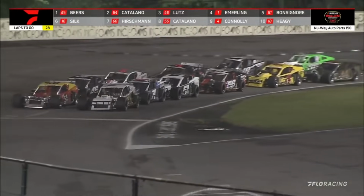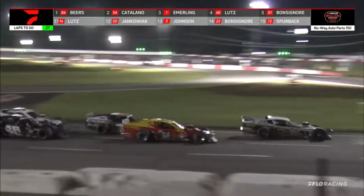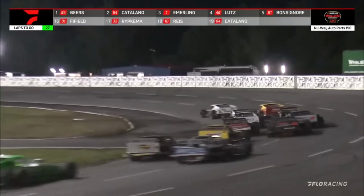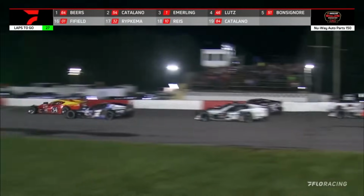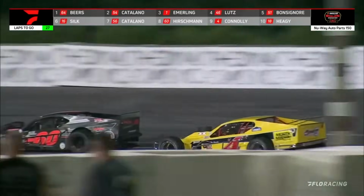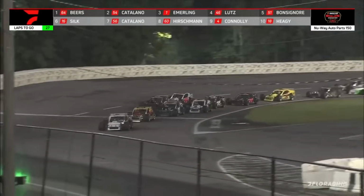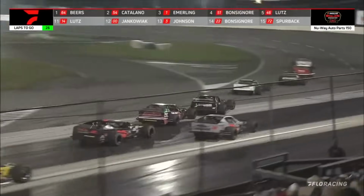Here they come, evenly matched. Off the turn, Austin Beers to the advantage. Patrick Emmerling sticks the nose in deep, but Catalano continues to dig and dig hard in the outside lane. Like we saw earlier, you've got to try to clear that third place car and go after the race leader. Catalano was able to do that, and now he sets sail and tries to track down Austin Beers.